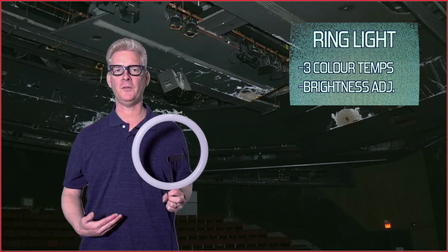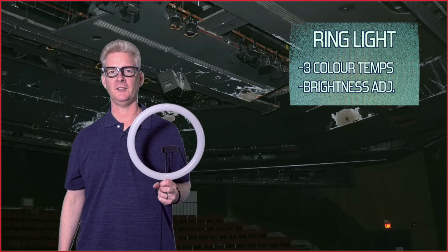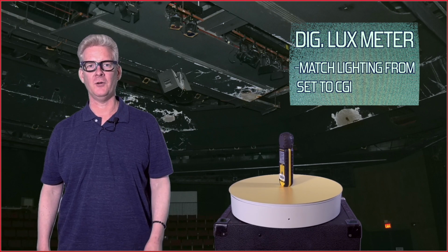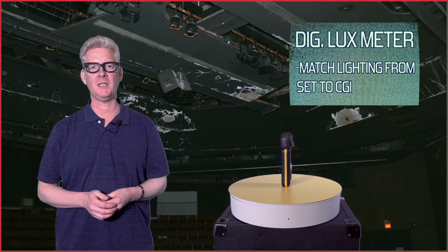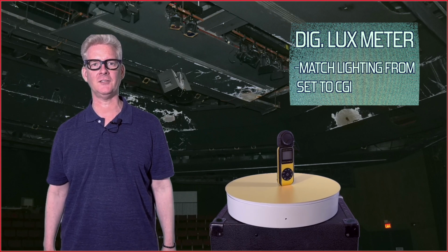Now we have our Mobi Photo ring light. This has 3 color temperature settings and a couple of brightness adjustments for it. It's a fairly basic ring light, but it'll do the trick. Now we have our Gold Clamp digital lux meter, which is excellent for getting your brightness on set and then being able to match CG lighting to the same brightness for matching green screen plates to digital plates.